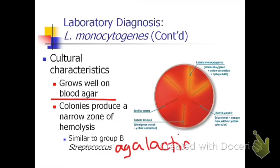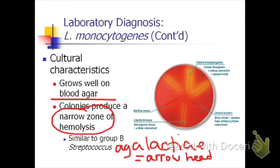However, to differentiate it, Streptococcus agalactiae would produce the arrowhead hemolysis, whereas Listeria monocytogenes would produce a narrow zone of hemolysis. As you could see here, this is an example of a narrow zone of hemolysis. There is another species of Listeria, Listeria ivanovii. They won't have the yellow coloration, which indicates the presence of hemolysis, unlike here in Listeria monocytogenes.